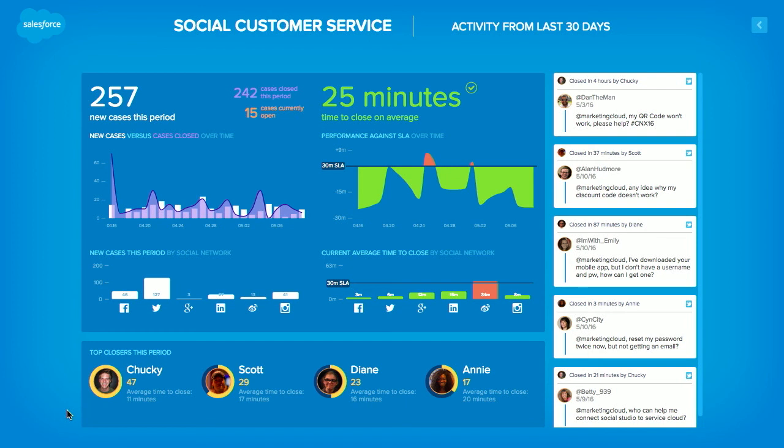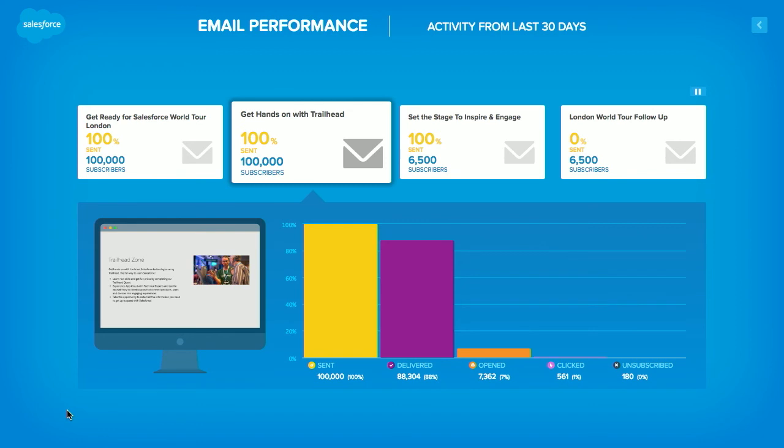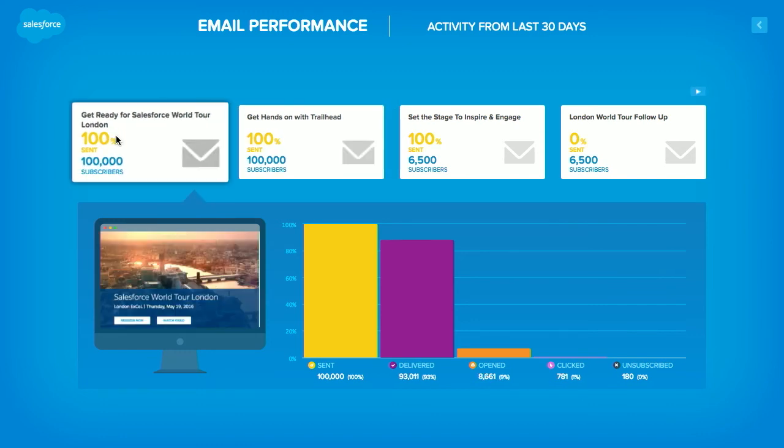So this has been a screen that's been out for a few months, great traction with some key customers there. And the newest member of this family is now the email performance screen. So it's pretty straightforward in terms of how it's structured, but it's pretty powerful in terms of what it does.